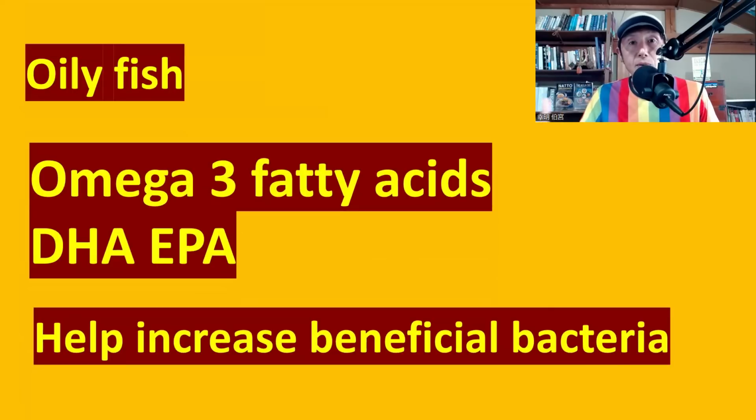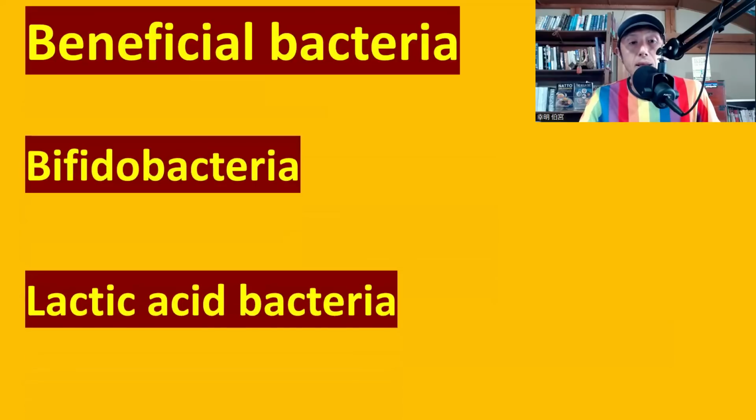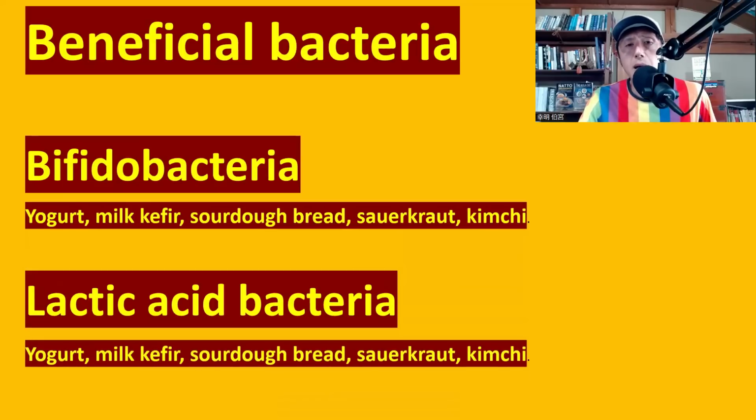So what are the beneficial bacteria? Bifidobacteria and lactic acid bacteria. So what food contains those? Yogurt, milk, kefir, sourdough bread, sauerkraut, kimchi, and lactic pretty much the same. I think those foods contain both bifido and lactic acid bacteria.